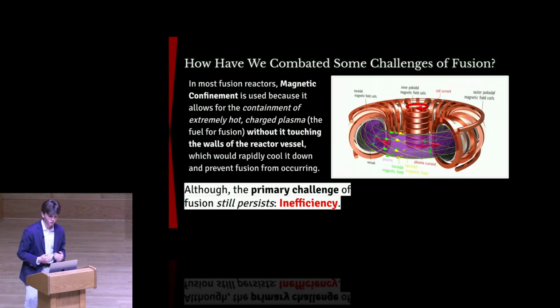Although to combat the extreme temperatures of the plasma, we employ magnetic confinement, which we touched on earlier. Magnetic confinement is used because it allows for the containment of extremely hot charged plasma without touching the walls of the reactor vessel, which would cool it down. The walls of the reactor vessel would take away energy from the plasma, cooling it down and preventing fusion from occurring. And not only that, it would contaminate the plasma of deuterium and tritium with the sheared off particles from the wall, which we don't want. Although, while scientists have taken leaps and bounds in improving the technology of nuclear fusion, one problem still remains triumphant: the inefficiency of it all.